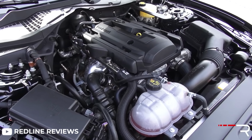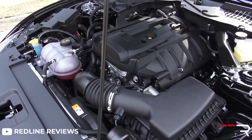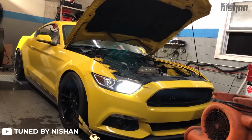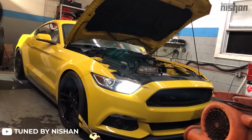And dare I say it, this generation even came with a 2.3-liter EcoBoost engine. And everyone was petrified of that until they realized you could do just a ton to the motors. All of a sudden everybody loved the car again, even if it was an EcoBoost. When the Ford Mustang was originally released, those that tuck in their t-shirts cried. It was finally a new generation Mustang.